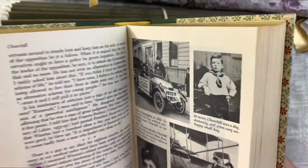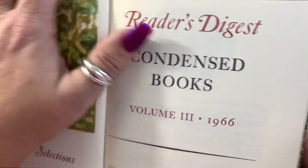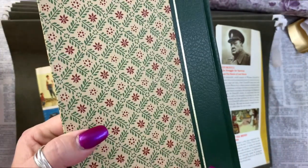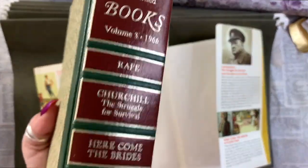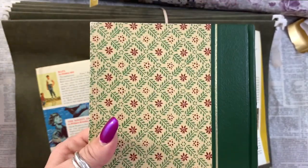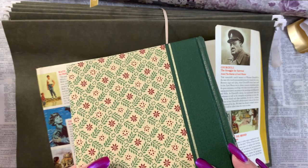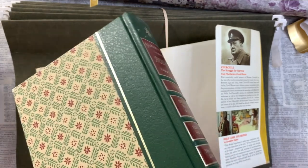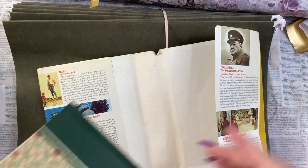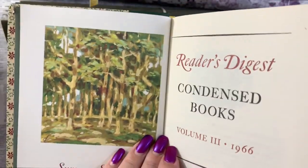And I didn't realize this. I have a few of these, but apparently I've not flipped through them. Oh, 1966. And apparently junk journaling with Reader's Digest books, making projects out of these, has not caught on here, because every time I go to my St. Vincent's, there's 50 or 100 of these to pick from for 60 cents. How cool is that? Now, again, I have some of these. I didn't realize they had images.